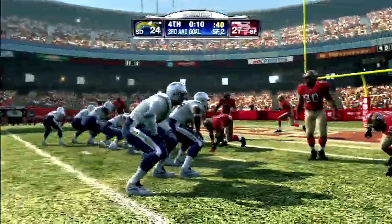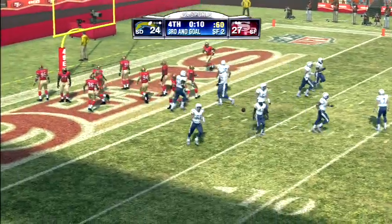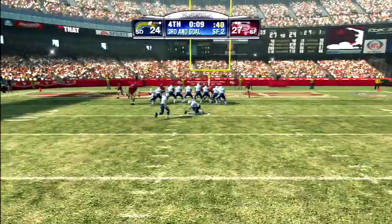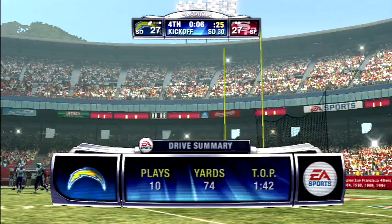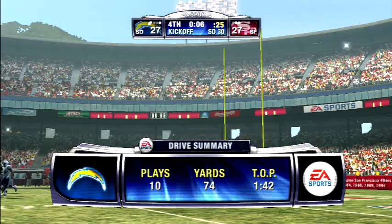So they bring out the kicker to tie this game up. A make will most likely mean overtime. A miss, and well, that's it. The kick is up. Right down the middle. Nice work putting that one right through the uprights. And now we'll take a quick look at the drive summary.